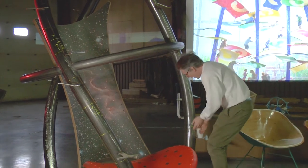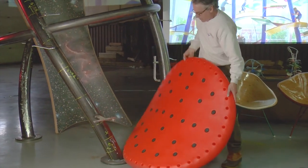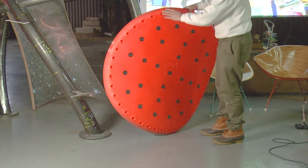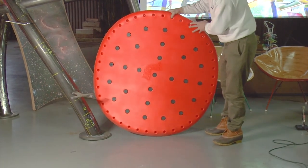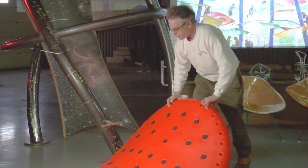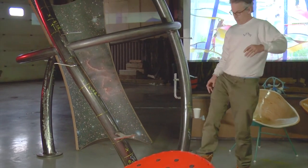On the floor here, we have a panel that's very similar to the one that will ultimately attach to this thing. It's by One Pad, and it's roto-molded plastic, very similar to a kayak. It's made out of high-density polyethylene, the same material used to make milk jugs and stuff like that, so it's safe for kids.